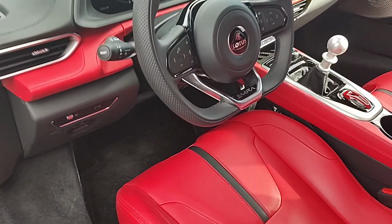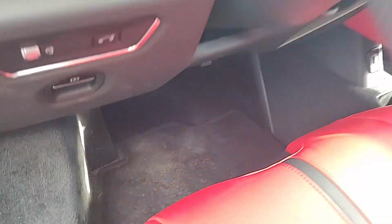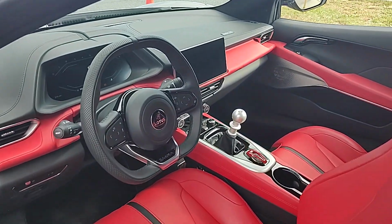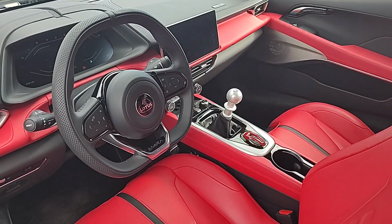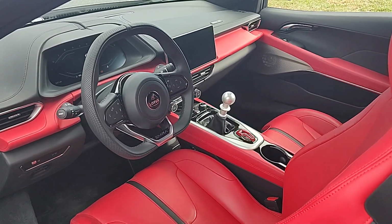It's got a great tactile feel. The pedals are certainly spaced for heel and toe, and big brakes, definitely notice that. Nice, good engine tone, and definitely a snicky feel to the shifter. Not exactly Mazda Miata-like, but still very snicky. Not Ferrari H-Gate-like either, but feels good in your hand.